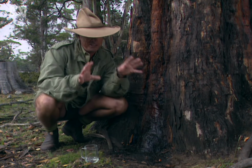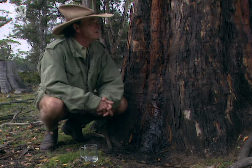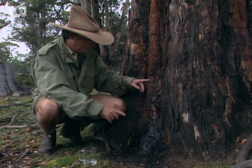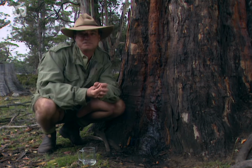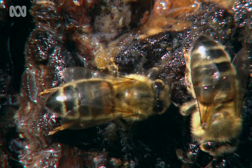I can tell you, just sitting here right now, it smells a little bit like walking past the pub the morning after. And it's all because of this sap which seeps out of the tree, which is very, very sweet. And it collects down here and it actually ferments. And that's why you've got these bees and marsh flies and things buzzing around the place. They're getting stuck into it.